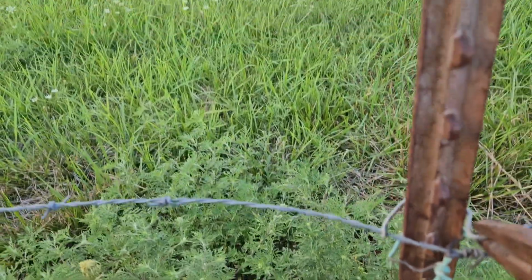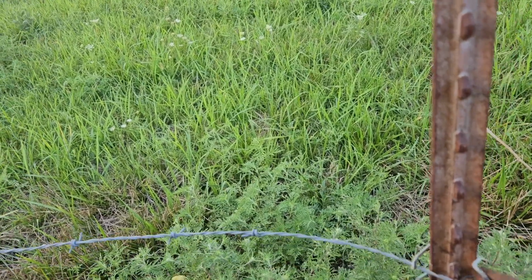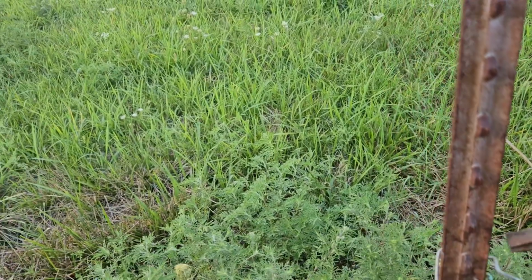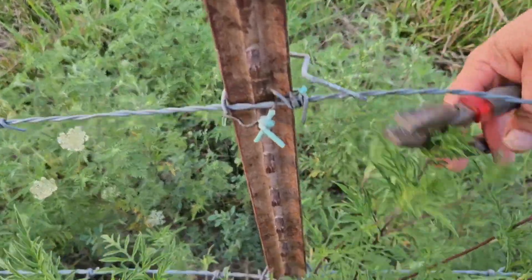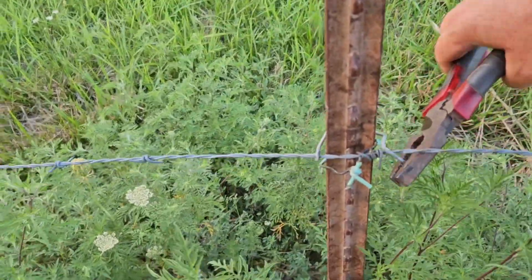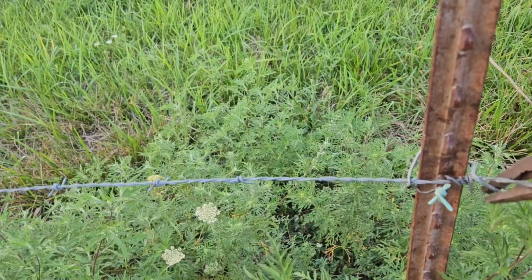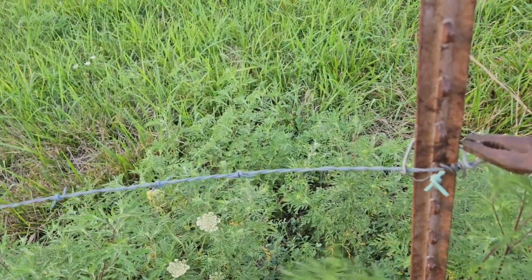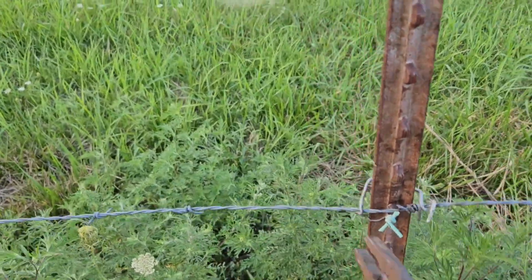But now with the Bison, with it being right at our neighbors, we're going to try to have this all pipe fenced so that, this is really hard, one-handed, for me anyway. We're going to try to have all this pipe fenced to make sure everybody is completely safe and we don't have bison getting into somebody else's property, because that would not be anything like cattle. But we'll see how that goes. So I got that one on.